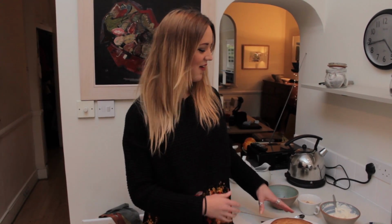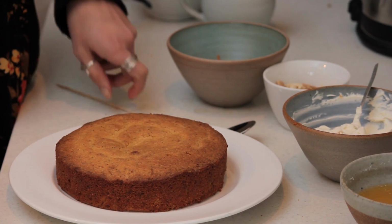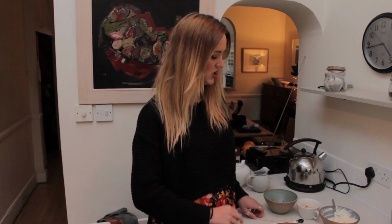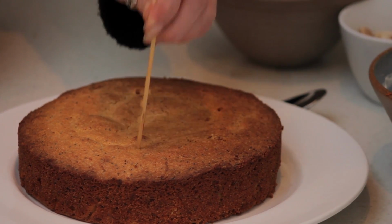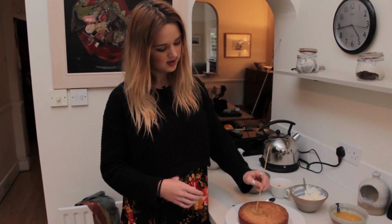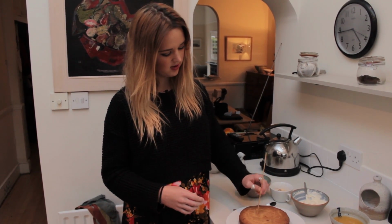Okay, so the cake's come out of the oven and I've left it to cool for quite a while on a cooling rack, but I still want it to be a little bit warm, so when I put the glaze on, it kind of melts in and goes all lovely and yummy. I've just got a skewer here. I'm going to put some holes into the cake because I want the syrupiness to go into it and for it to be really nice and moist.